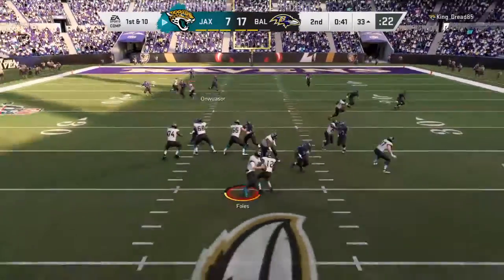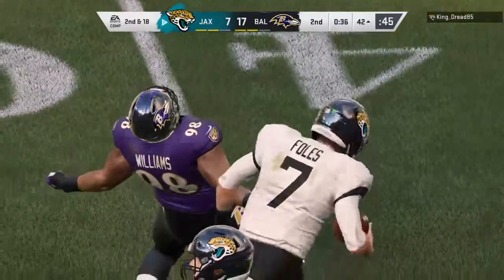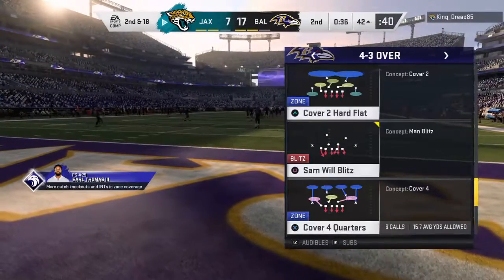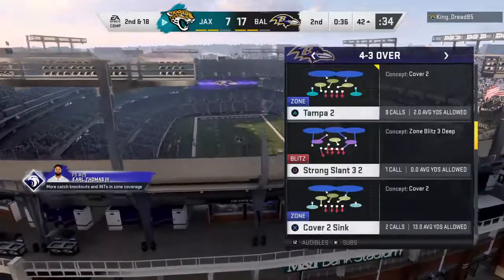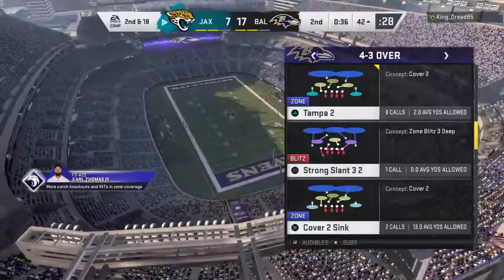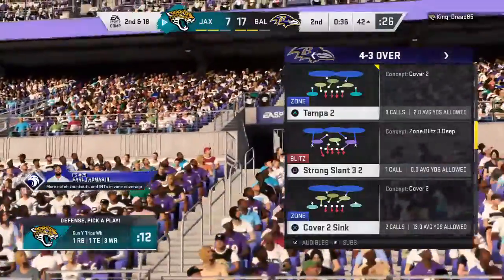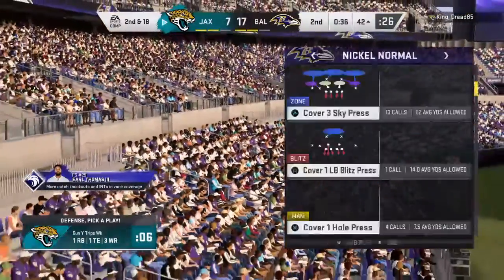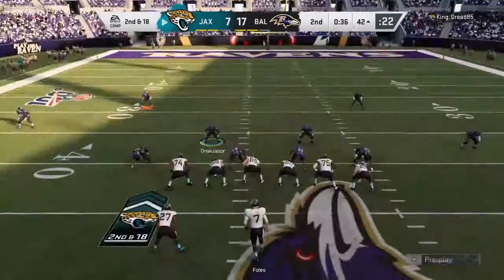Back to throw here. Pressure from his right, and he goes down hard, flat on his back. The Jaguars are going to go ahead and use their first timeout, as it'll come with 36 ticks to go in the half. So that complicates things a bit here. 18 yards to go now on 2nd down.